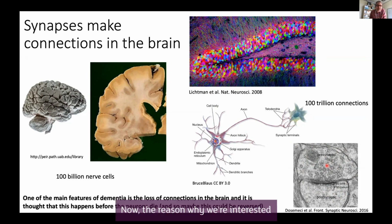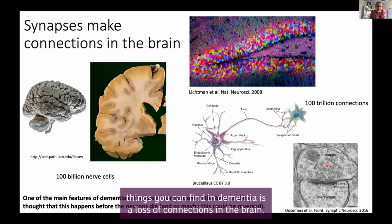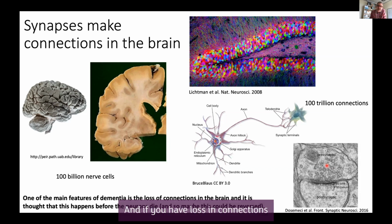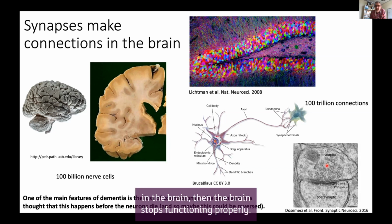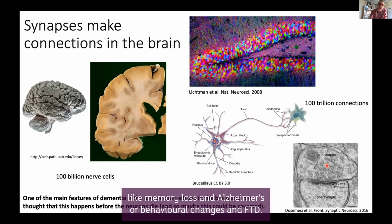Now, the reason why we're interested in synapses and these connections between the neurons is because one of the main things you can find in dementia is a loss of connections in the brain. If you have a loss of connections in the brain, then your brain stops functioning properly. And this is why you start getting symptoms like memory loss in Alzheimer's or behavioral changes in FTD.